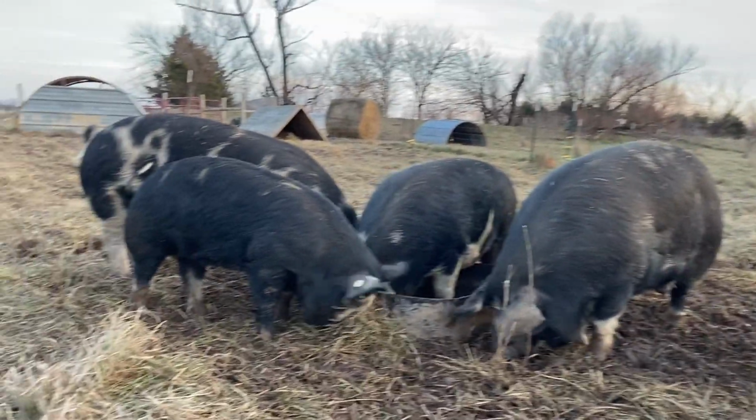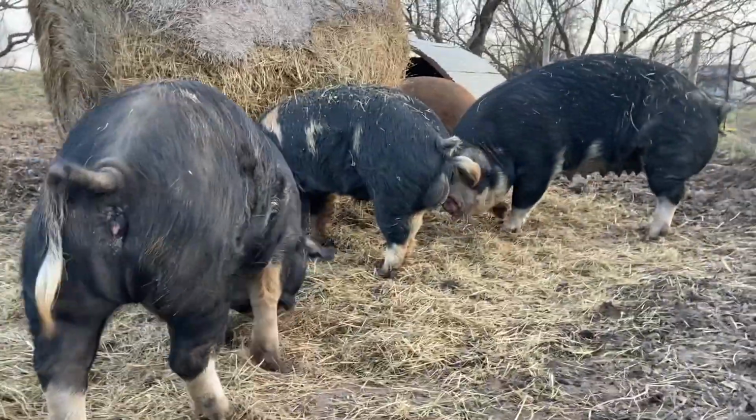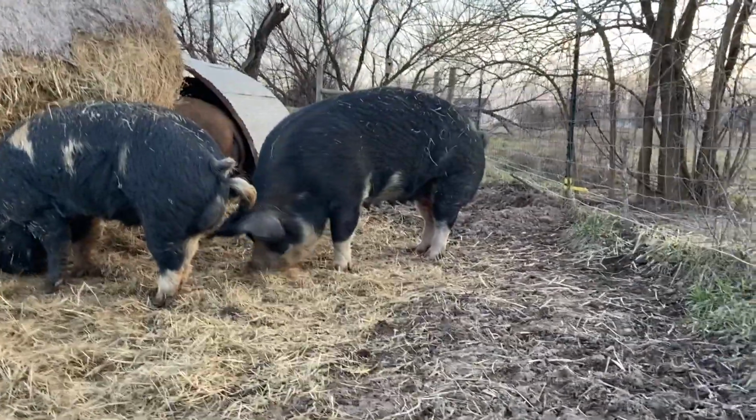Anywho, all right. So we've seen some of that in some of these feeders. Okay, let's go look at those sows. All right, we are over here with Payday and his ladies. And we can see Oatmeal here.